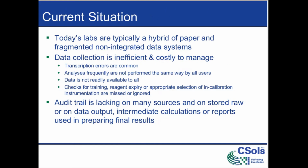So let's take a minute and review the current situation. Today's labs are typically a hybrid of paper and fragmented, non-integrated systems. Data collection in these laboratories is often inefficient and costly to manage, where transcription errors are very common. Analyses are frequently not performed the same way by all users. Data may not be available to all the people in the lab that need access to it. And checks for training, whether reagents have expired or not, and appropriate selection of in-calibration instruments may be missed or just ignored in the lab. Also, audit trail is lacking on many of these sources, stored data output, intermediate calculations, or reports used in preparing these final results.